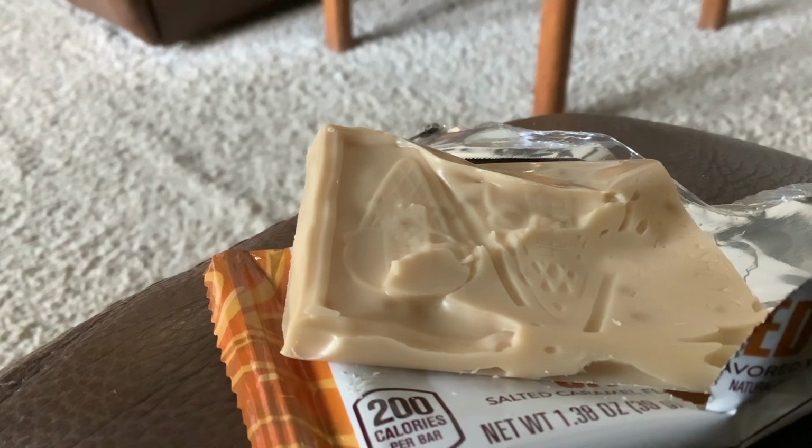So there you have it, the Hershey Salted Caramel can review. Come back tomorrow and I'll review the mint one, I think. Either tomorrow or Saturday, not sure yet which day.